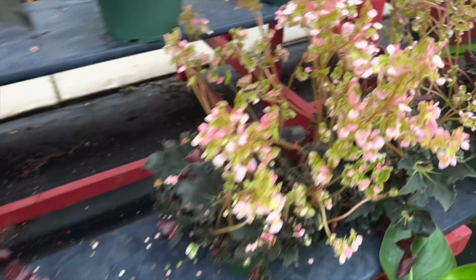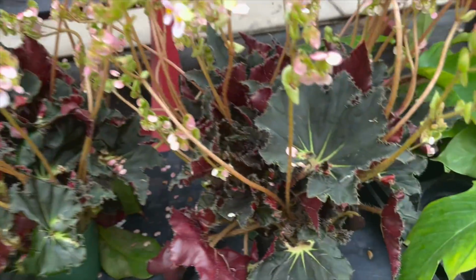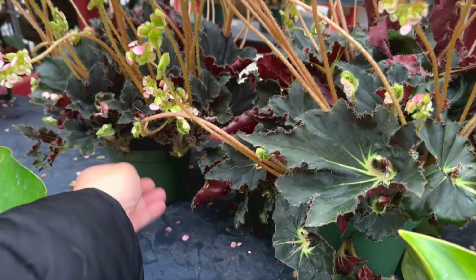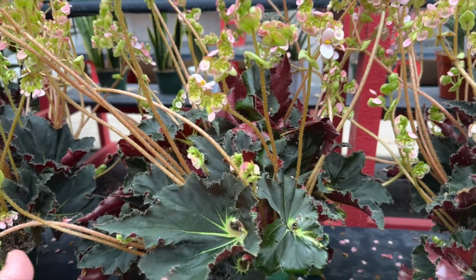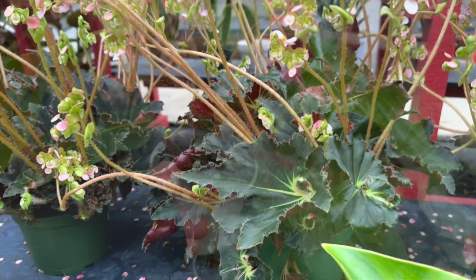Ooh, look at these begonias. These begonias are looking good. I wonder what kind of begonias these are. All of the flowers, the leaves look so healthy. And this looks like the rhizomatous begonia, so that'll do well with me.